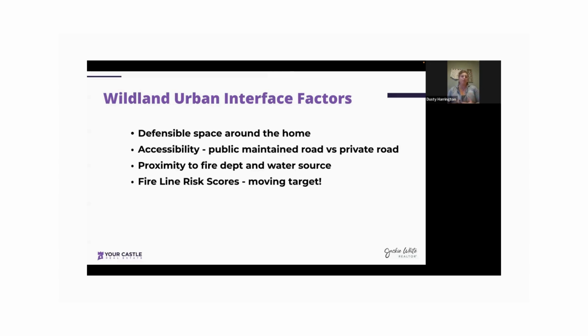So a fire line score is made up of your slope, your access, and your fuel score. Your fuel score is not your property line. It can be an area around your house, and I really don't even know the dimensions, like how far out they go, but it is not your property line.